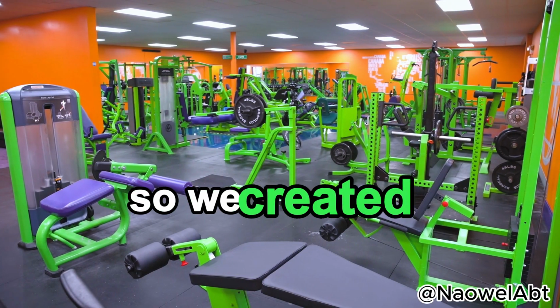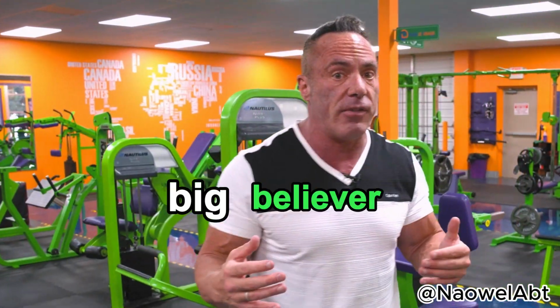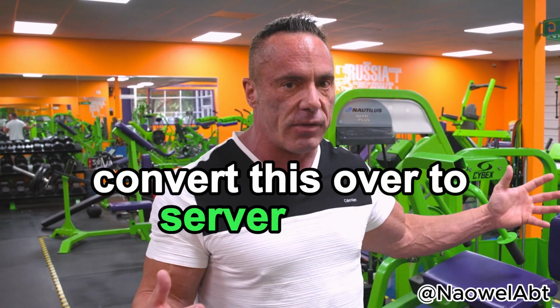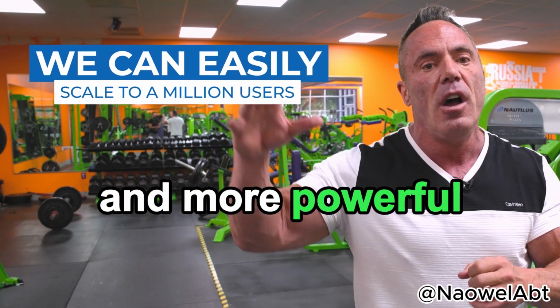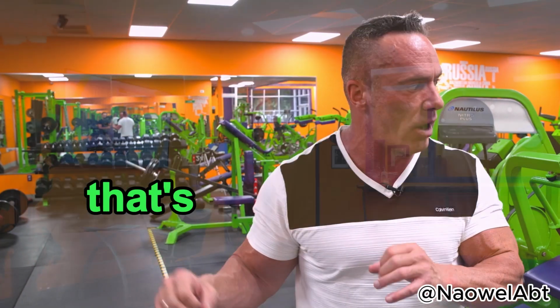So we created a private gym here because we do a lot in health and wellness, and I'm also a big believer in healthy body, healthy mind. Now, if we ever have to convert this over to server space, keep in mind, just in that small server room there, because the servers get more and more powerful, we could easily, and I mean easily, scale to 1 million users. That's not a problem.